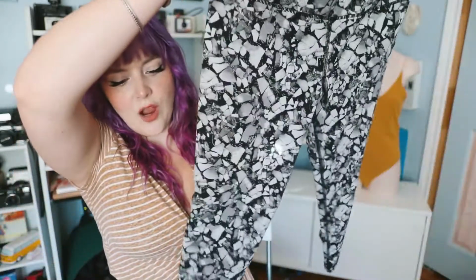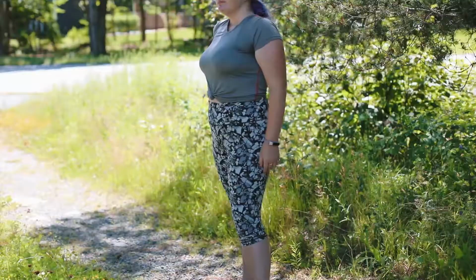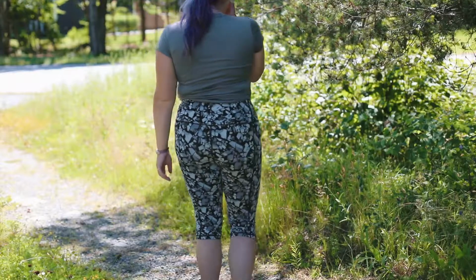So I got this cropped pair of Victoria's Secret leggings. It's got this funny pattern. It reminds me of when people make those clay earrings and they chop up the different colors and then squish them. That's what it reminds me of. But it's just a Victoria's Secret cropped workout legging.